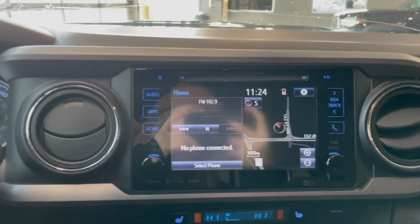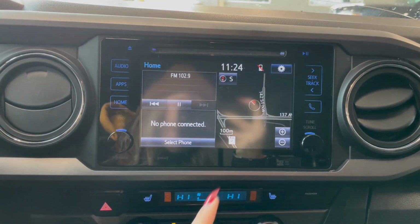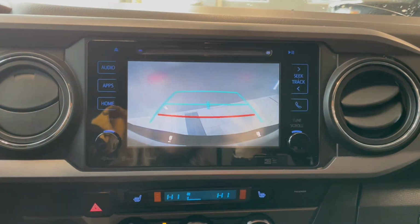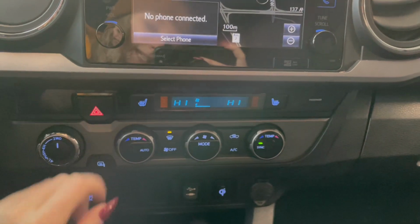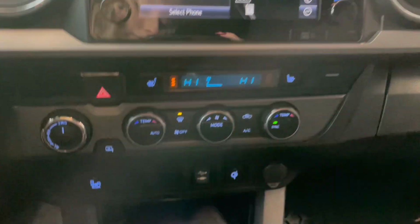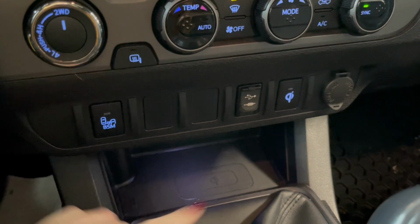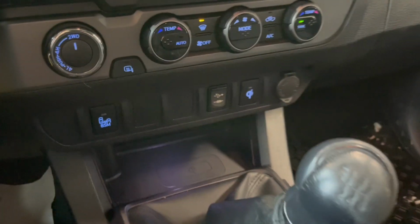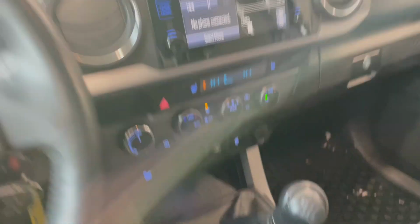Over in the middle on your touchscreen you have your AM/FM radio, Bluetooth phone connection along with navigation and your backup camera. Right below that you have your heated seat buttons, followed by your dual zone climate controls. Down along the bottom here we have our blind spot monitor along with your outlets and your wireless phone charger at the bottom. This Tacoma also comes equipped with a 6-speed manual transmission.